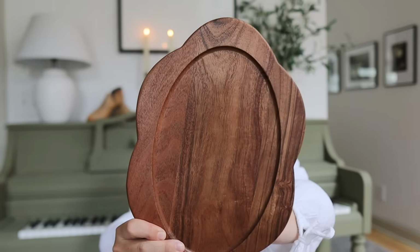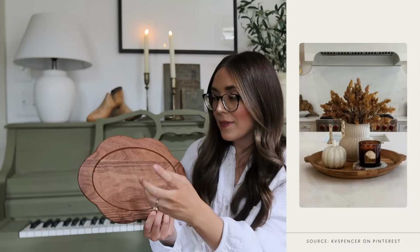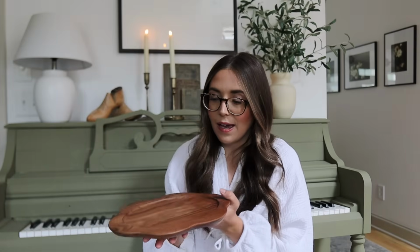Along those same lines, I did grab the small scalloped tray from the Hearth and Hand collection this season. I think this is truly so beautiful. It was $12, very affordable. This piece would be so pretty propped up on a little kitchen counter with maybe like your little salt and pepper shakers or a little fall plant or a pitcher, but a way to use it decoratively whenever you're not using it serving something for the season. So I think this one is so cute.